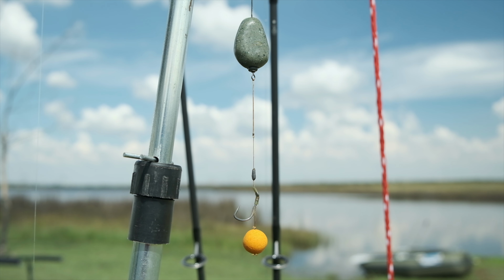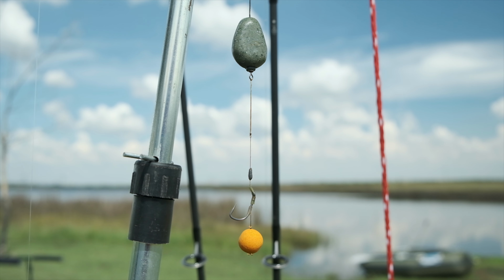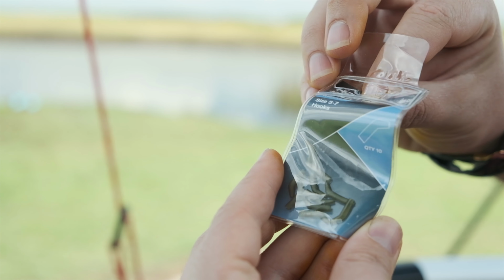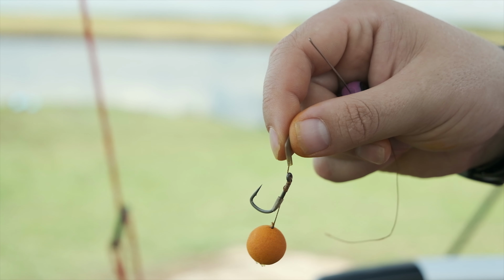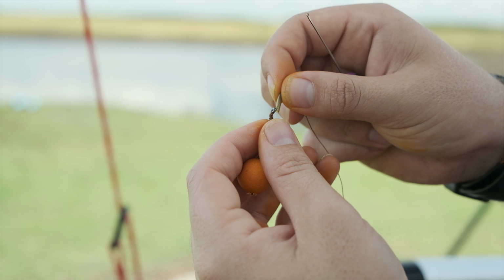So now we are safe on the bank. I decided to get my PVA bag rig out. I went to the PVA bag rig because putting your rig in a PVA bag guarantees that your rig is going to be perfectly presented, even in thick weed like we were fishing over. I made a slight difference to the rig by using a Nash hook kicker. Adding a Nash hook kicker to a pinpoint twister Nash hook makes your rig incredibly aggressive. It turns that hook immediately as soon as it's in the fish's mouth.